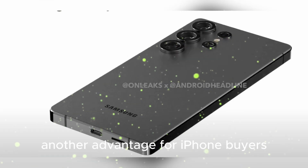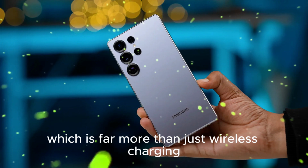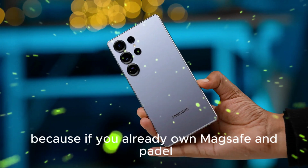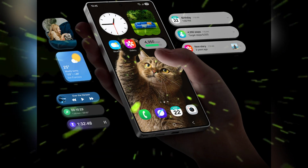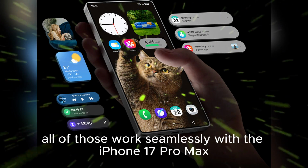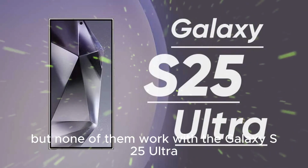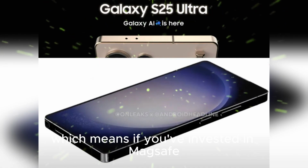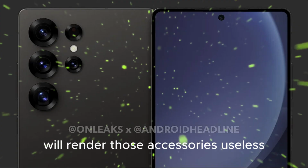Another advantage for iPhone buyers is ecosystem integration, especially MagSafe, which is far more than just wireless charging. Because if you already own MagSafe compatible accessories like a magnetic tripod, wallet, or battery pack, all of those work seamlessly with the iPhone 17 Pro Max. But none of them work with the Galaxy S25 Ultra, which means if you've invested in MagSafe, switching to Samsung will render those accessories useless.